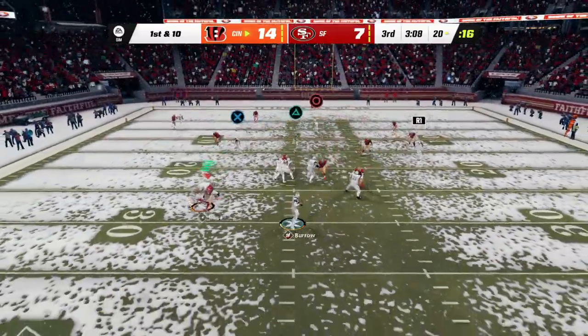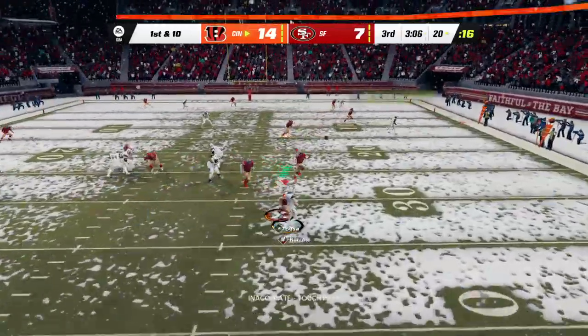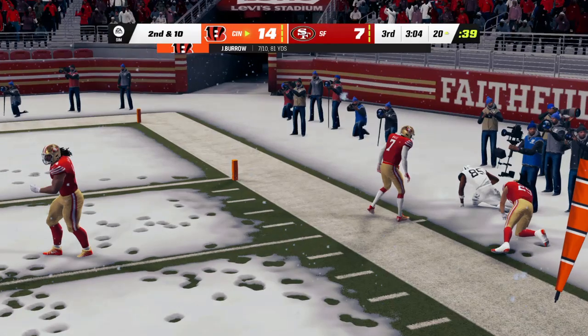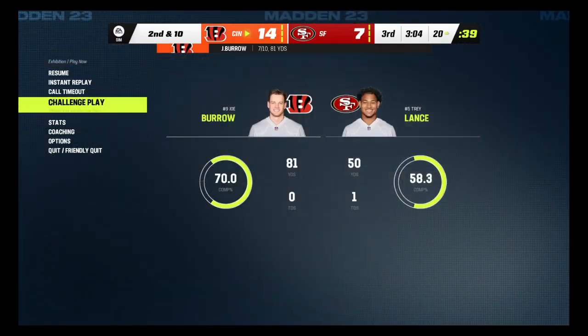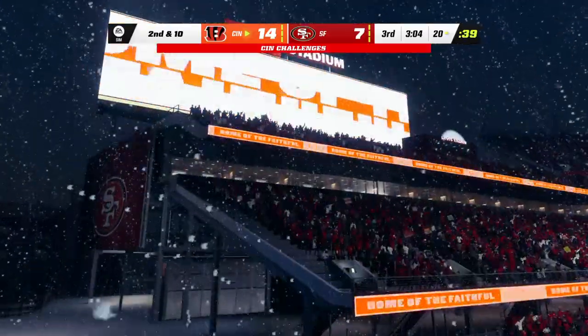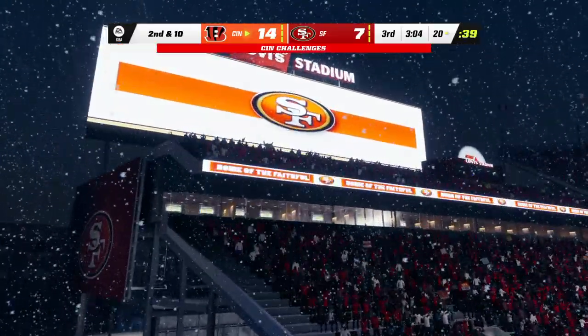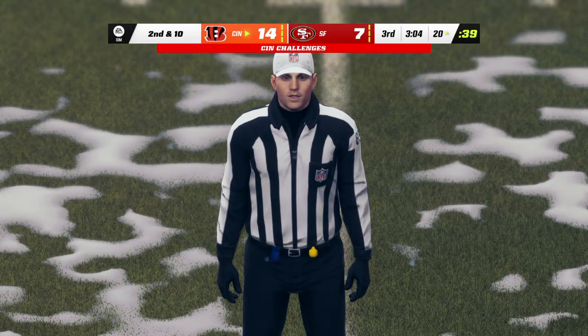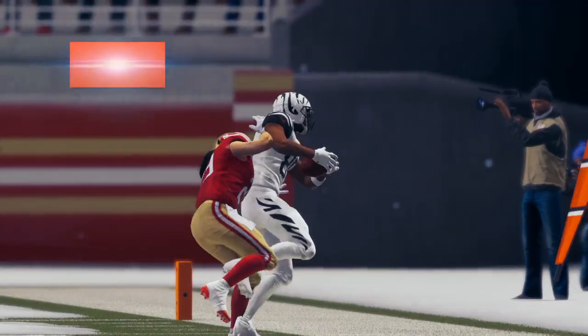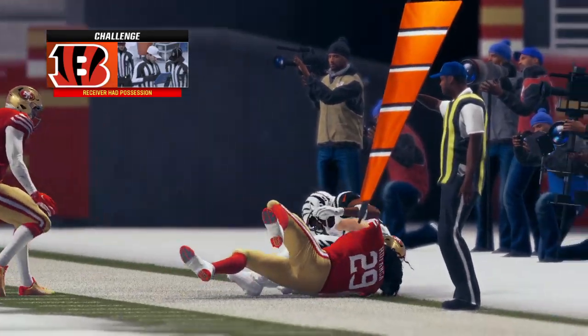From the red zone now, here's Burrow, first down. Flushed to his right. And that is caught on the right sideline. Zac Taylor's made the decision. He's going to go ahead and throw out the red challenge flag. And we'll get a moment here as they look this one over.